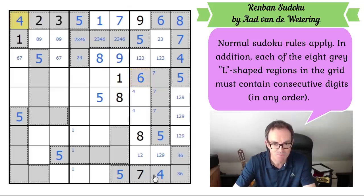Yes, 4s. These two 4s pinch this L-shaped region. So there can't be a 4 on it. Now, if there can't be a 4 on it, those squares have got to be 6, 7, 8, 9. There's a 7 here, so there's no 7 there. There's a 7 in one of those two squares, and that points at that square. So that's got to be a 6. And that's a 7. Now there's a 7 on this grey region, which means, again, there must be a 6 on this grey region somewhere. Could be in any of those three squares, though.